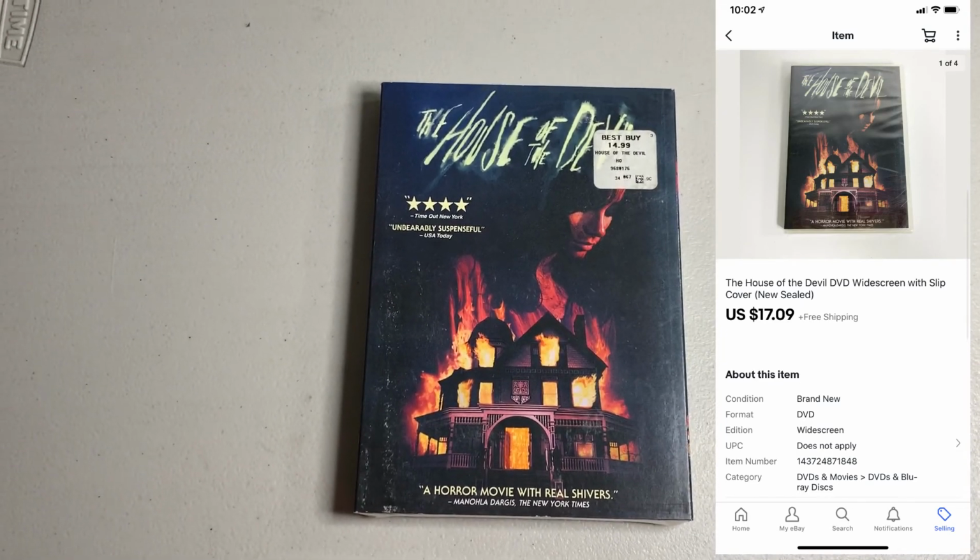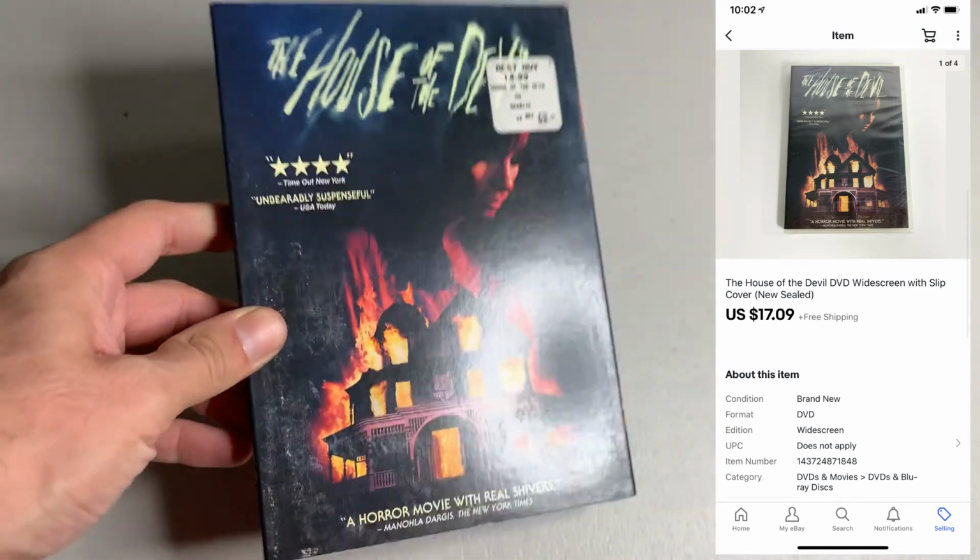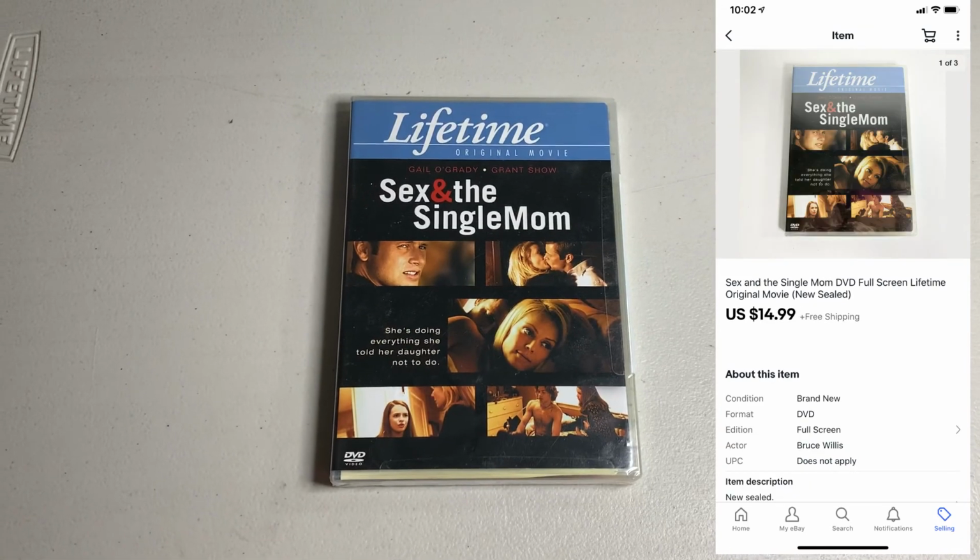Next up is a decent sale. Here we have House of the Devil. This is brand new sealed. I paid $1 for it, ended up selling for $17.09.